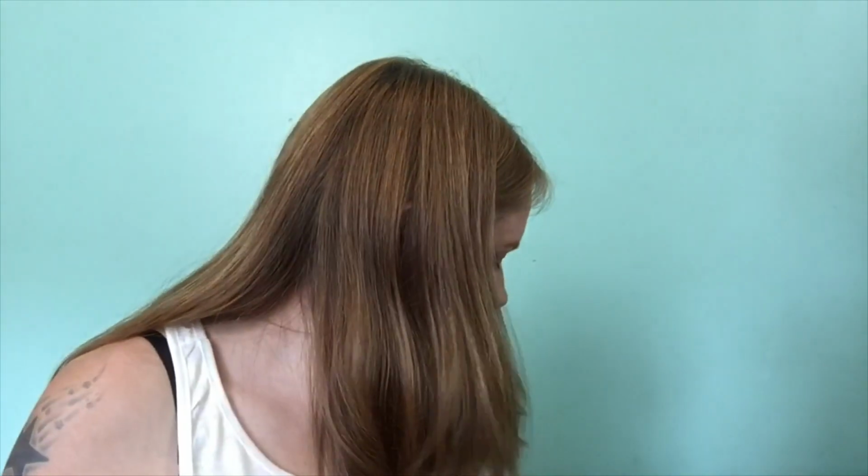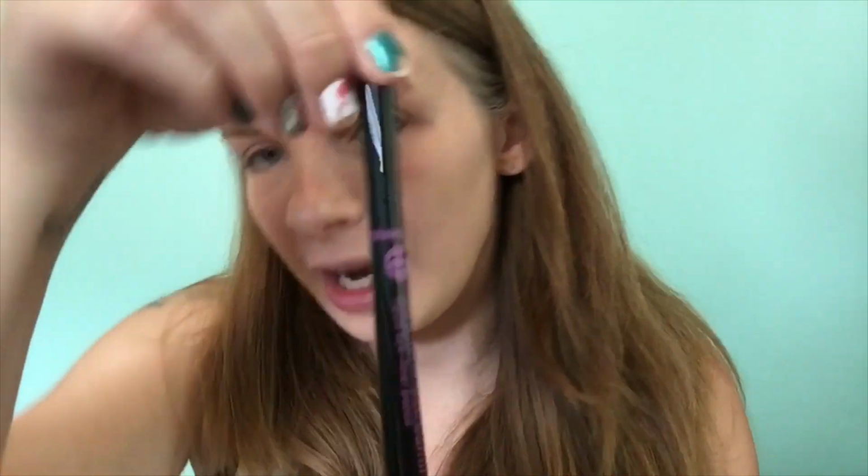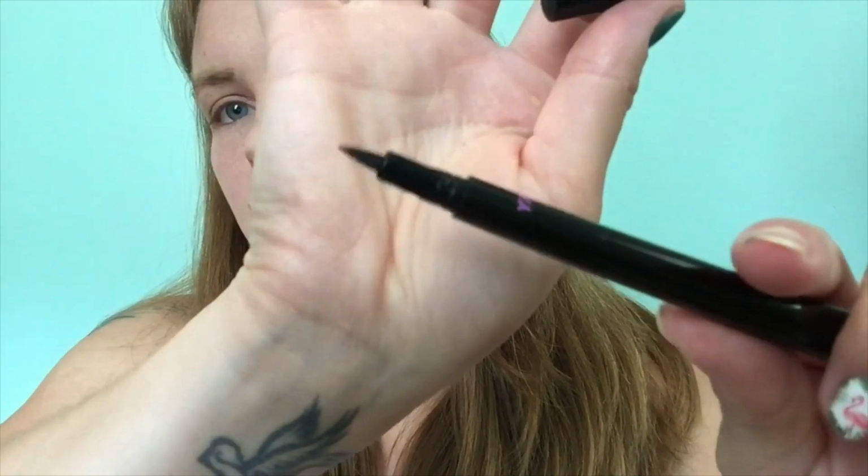Next is Estee Lauder Double Wear Stay in Place Eye Pencil in black. Next one is another liquid liner, which I hope I don't get. It's by Yanquina. It's from Wish. And it is Bewitching Liquid Eyeliner Pencil. But it's not a pencil. That's really thick.